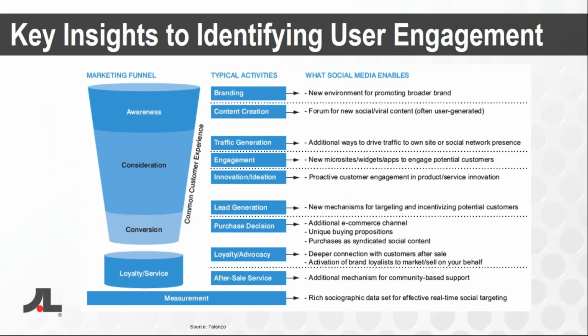So let's take a look real fast at the marketing funnel. There are a few major stages, right? There's an awareness stage, and then there's a consideration stage, and then the conversion stage. So whether people are very low intent and at the top of the funnel, maybe they're just starting their car buying process, or maybe they're already in the consideration stage.